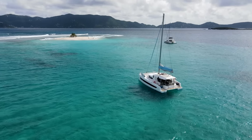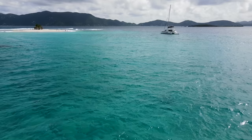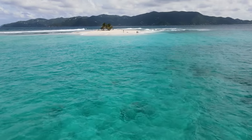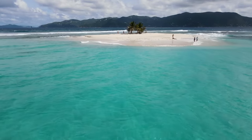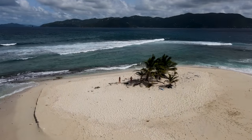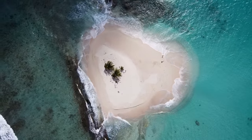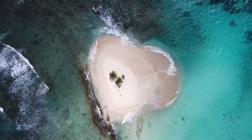The next morning, we moved the boat over to this magical, tiny little islet called Sandy Spit, which gets its name from literally being spitting distance away from Jost Van Dyke. When the currents and the waves collide with the shore in just the right way, it can almost appear like it's in the shape of a heart.